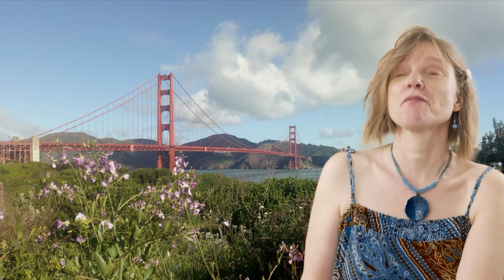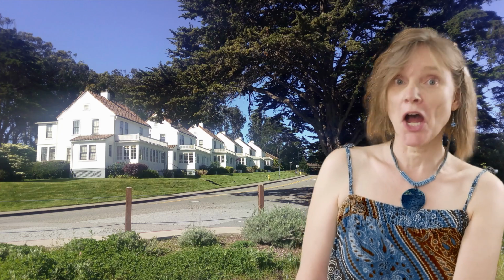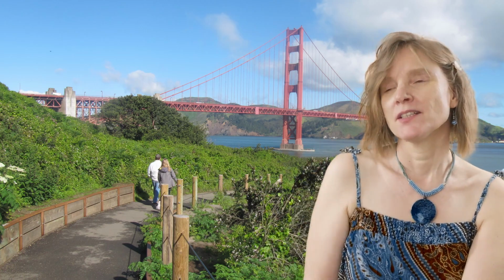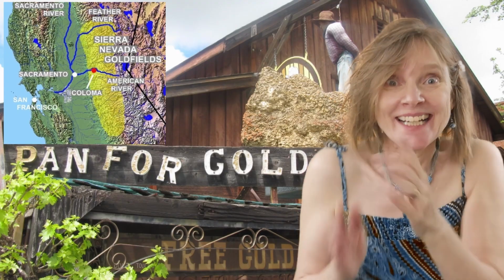That part of San Francisco is very posh. There are posh army houses, and there is a beautiful park you can walk through to look at the bridge. But now it's time to go home. Or perhaps we should drive back across the bridge and go and look for some gold.